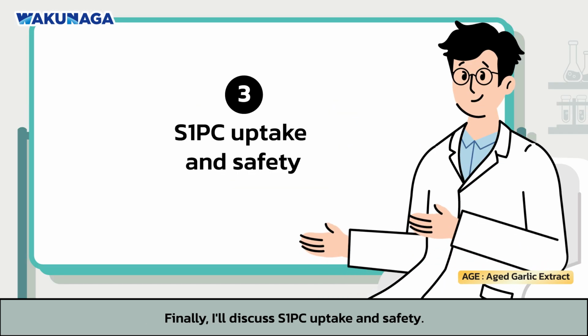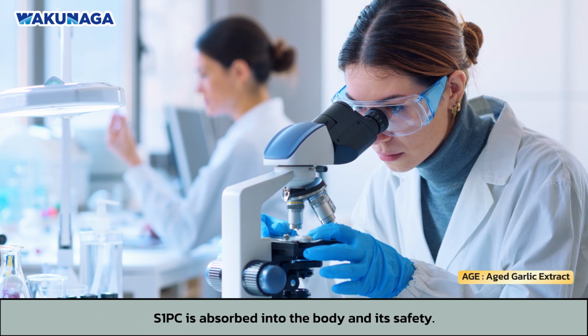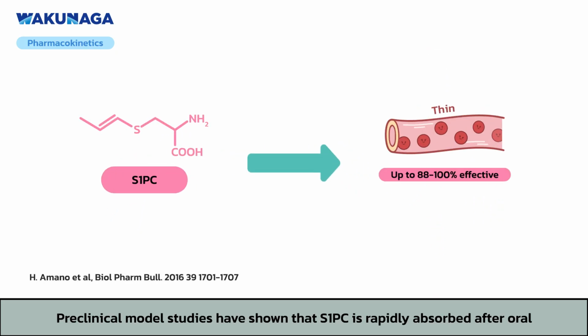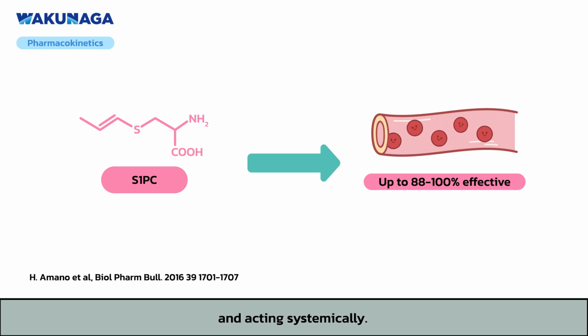Finally, I'll discuss S1PC uptake and safety. Research has been conducted into how much orally ingested S1PC is absorbed into the body and its safety. Pharmacokinetic studies, the scientific analysis of how substances circulate in the body, are crucial for the safe and effective use of chemicals. Preclinical model studies have shown that S1PC is rapidly absorbed after oral administration, with up to 88 to 100% of S1PC entering the bloodstream and acting systemically.